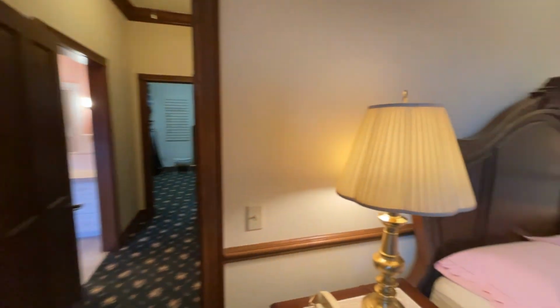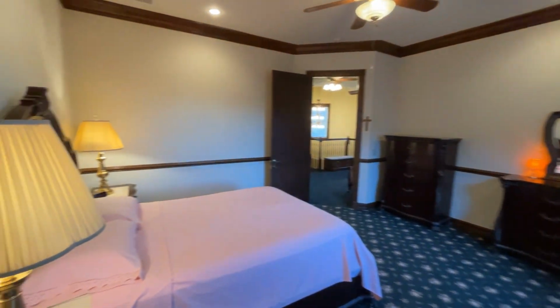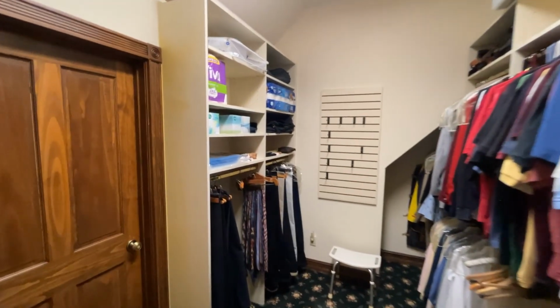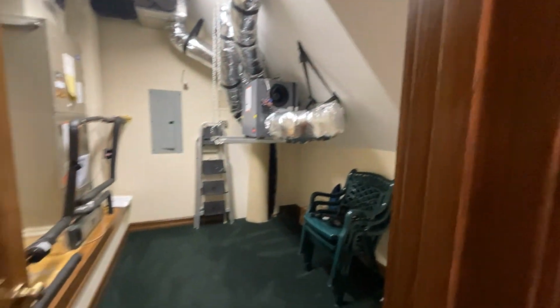Again, another really large double room. You could easily put a queen, king. I think that's a queen, that one. And here we have a really nice size walk-in closet. Lots of hanging space, storage space. And this features its own mechanical room.